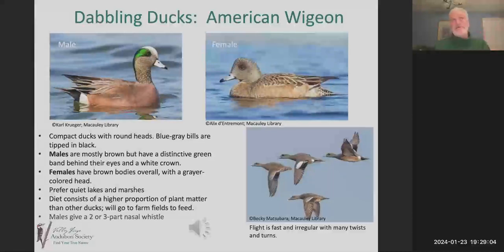I did forget to mention that when it comes to gadwalls, you're going to look for, they have a white speculum, which is a little bit different from this species. This is the top half of the wing that is white. When it comes to a gadwall, you're going to see the white on the speculum.